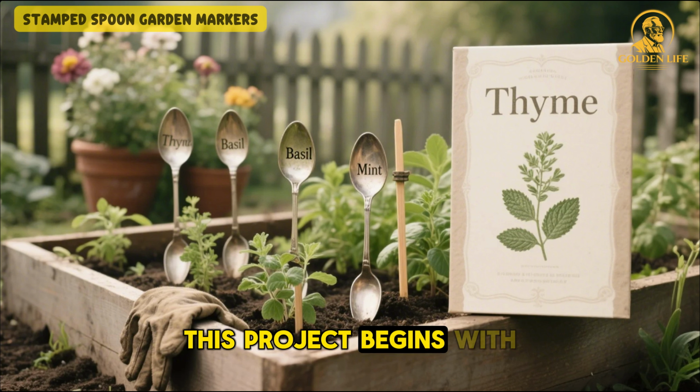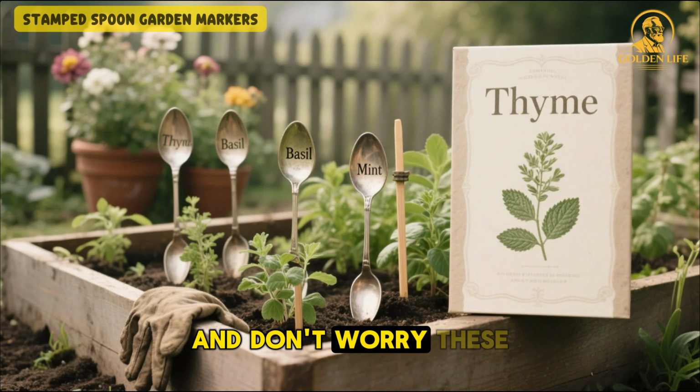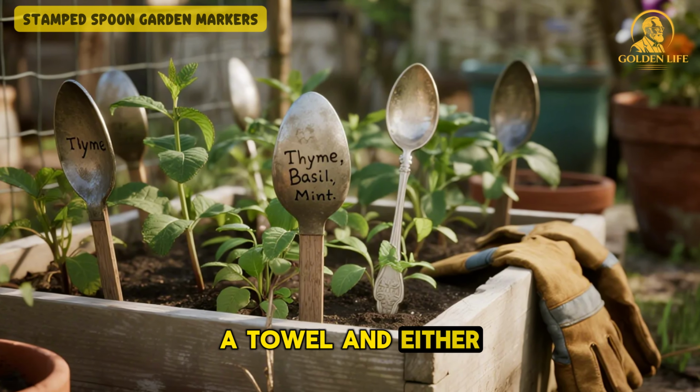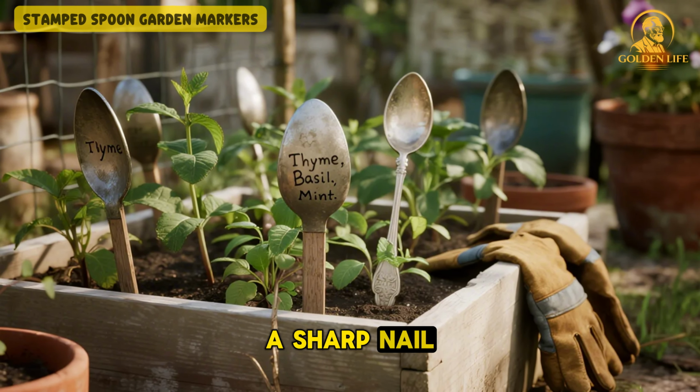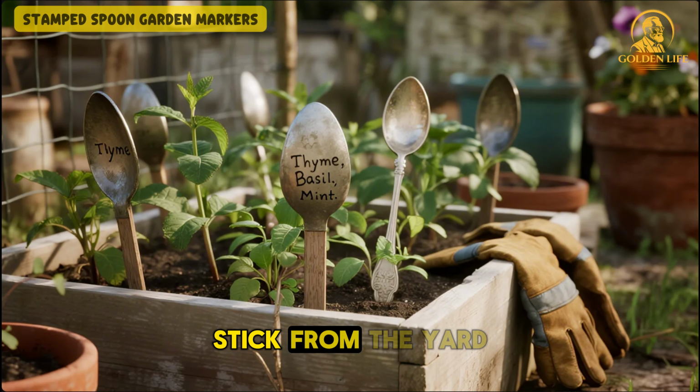This project begins with something that might be hiding in the back of your silverware drawer, a few old metal spoons. If you don't have extras at home, Dollar Tree sells affordable sets. And don't worry, these spoons don't have to match. In fact, the more character, the better. You'll also need a small hammer, a towel, and either metal letter stamps or a sharp nail. For the stand, we'll use a wooden dowel or even a smooth stick from the yard.